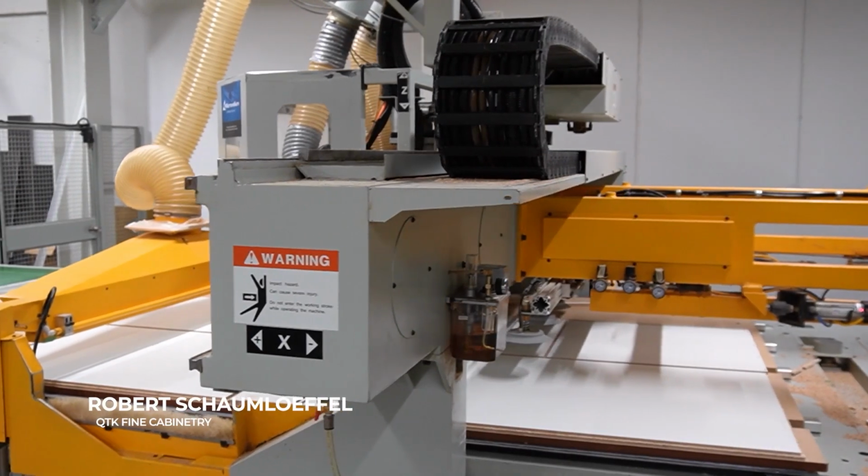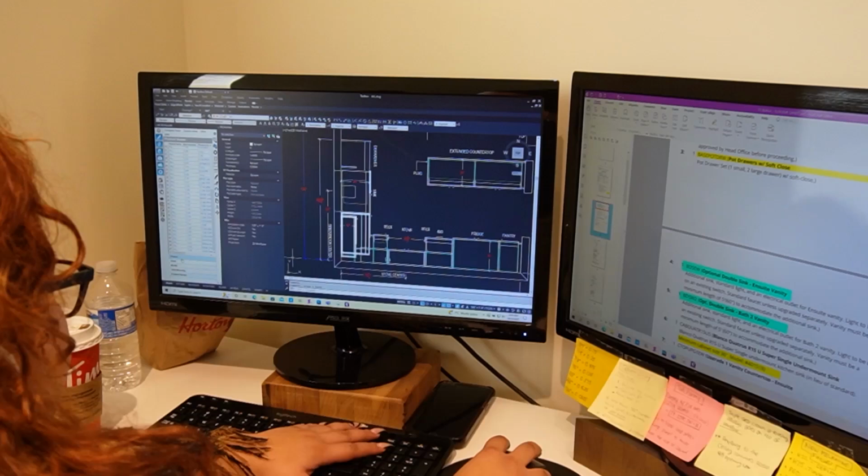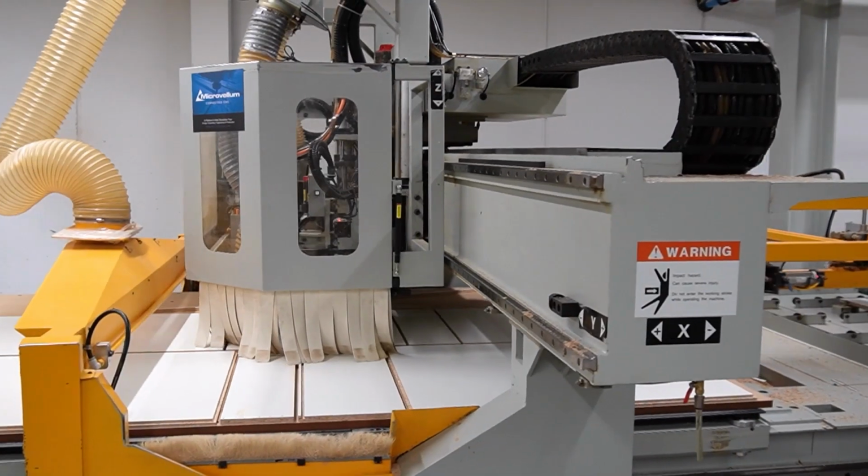A few years ago, we moved towards becoming a more nesting-oriented manufacturer. I'd say Microvellum is the go-to software. The customization is easy. When we learned better ways to make nested products, it turned into a more rigid, better working post-processor for our nesting machines.